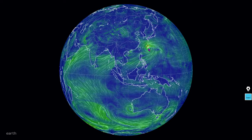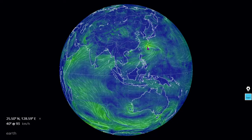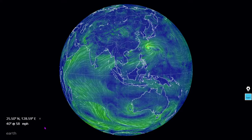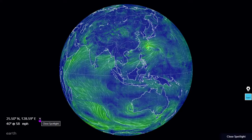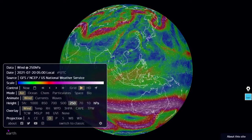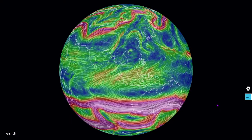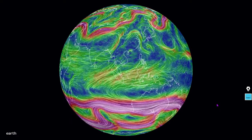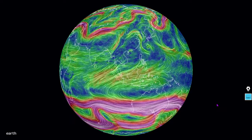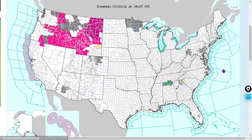Strong cyclonic system here south of Japan. Reaching nearly hurricane force winds there. Far west in the Pacific Ocean. Here are the jet streams of the eastern world. Continuing to blow backwards here over places like Papua New Guinea, Indonesia, etc. And very incoherent jet stream flow in the northern hemisphere once again.